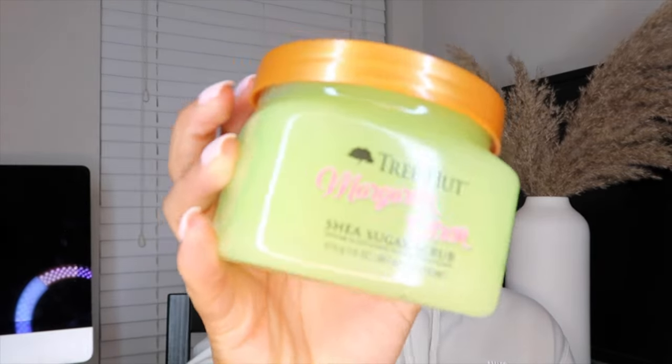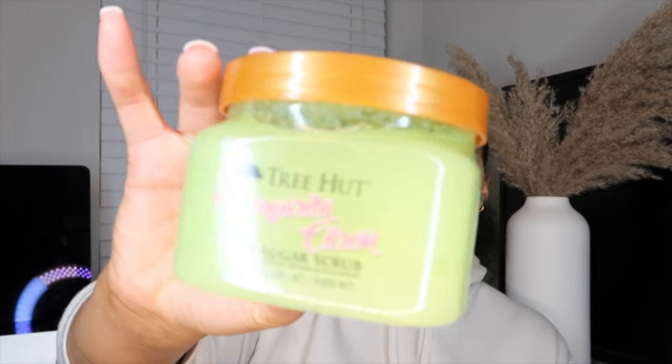And then the last scrub that I got was this margarita one, so real cute. It's a green scrub. It definitely smells like a margarita, like with sugar on the rim. That's what this smells like. So I love that. I think this would be perfect for summertime, so I'm probably going to tuck this away for the summer.